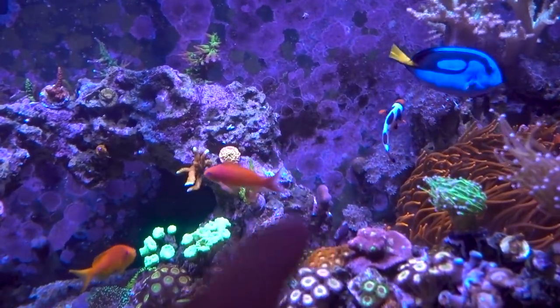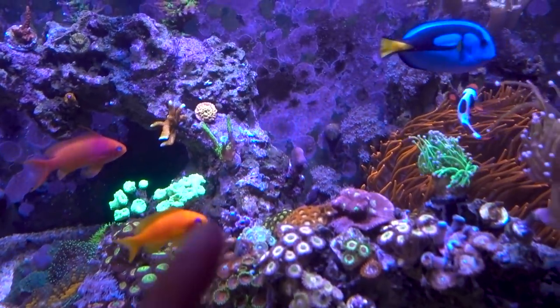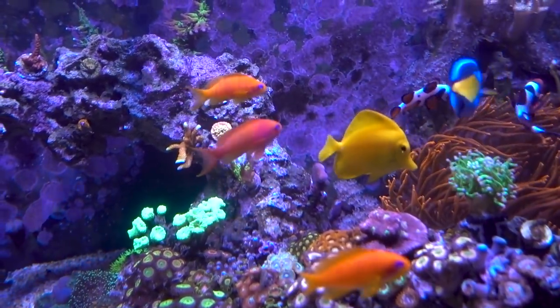And we also got that hot pink Porites, I can't pronounce it. It's a little bit too close to the anemone for my taste, but that is kind of where I wanted to start growing.